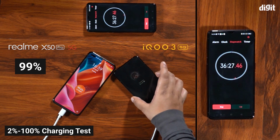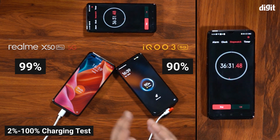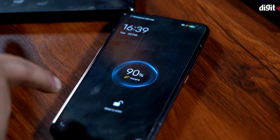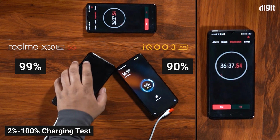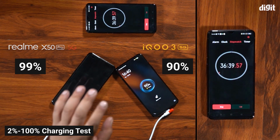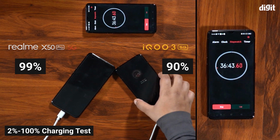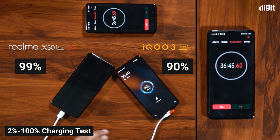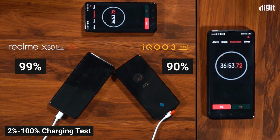Let's see where the iQOO 3 now stands. iQOO 3 is now at 90%, so a good 10% difference still remains, like we have noticed from the beginning. But it's a sign of good things that in under 40 minutes, which means it's basically less than an hour, we're going to have a 4400 mAh battery charged to 100%, while here we have a 4200 mAh battery charged to 100%. So yeah, that's more or less it.